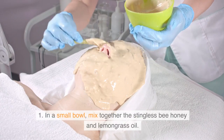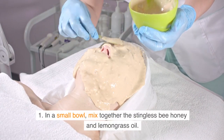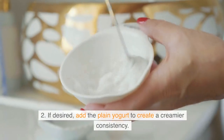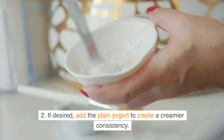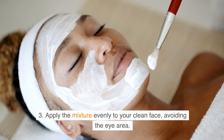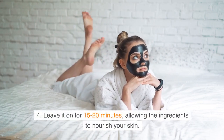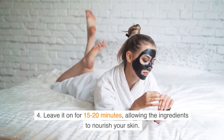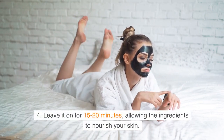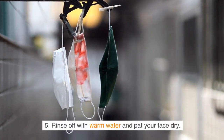Instructions. In a small bowl, mix together the stingless bee honey and lemongrass oil. If desired, add the plain yogurt to create a creamier consistency. Apply the mixture evenly to your clean face, avoiding the eye area. Leave it on for 15-20 minutes, allowing the ingredients to nourish your skin. Rinse off with warm water and pat your face dry.